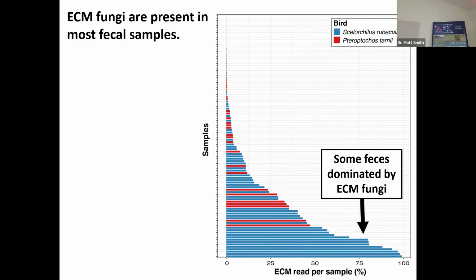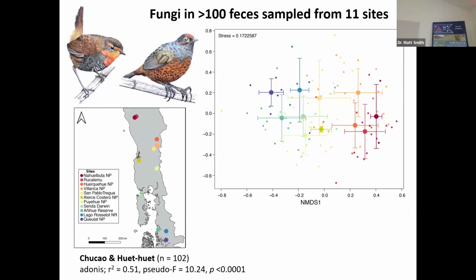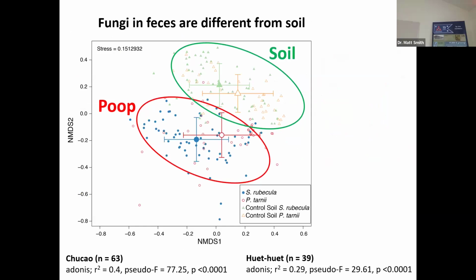Thank you very much for the talk. I want to ask you about the analysis you did for distinguishing soil and bird poop. I'm guessing, is this like principal component analysis? NMDS. Sorry, I didn't go into the details. So this is NMDS, but it is an ordination analysis.